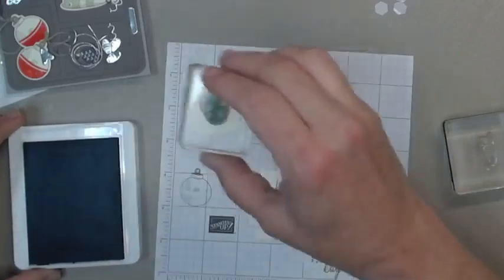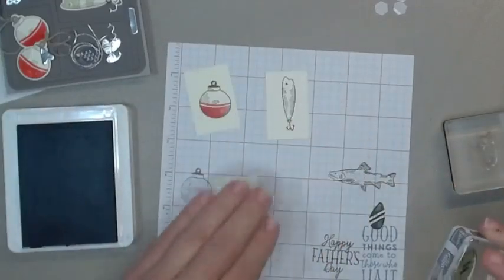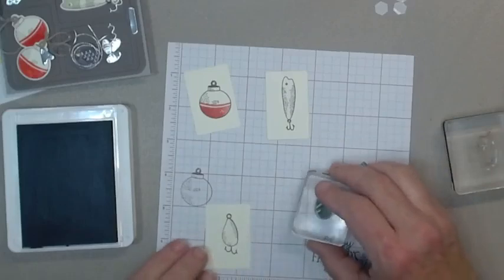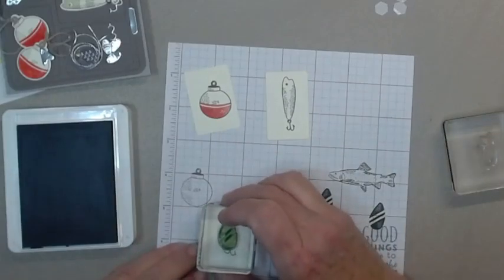If you're here, y'all say hello and tell me where you're from. I would love for you to say hi. I'm Patience, and I'm in Maumelle. I'm a Stampin' Up! Demonstrator, and we are fishing tonight. I'm making a tackle box.